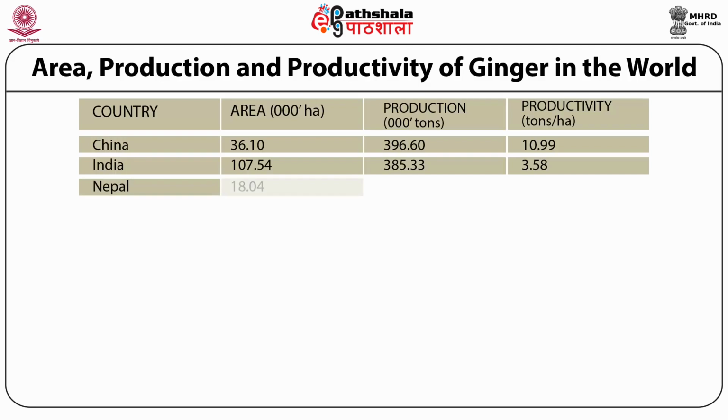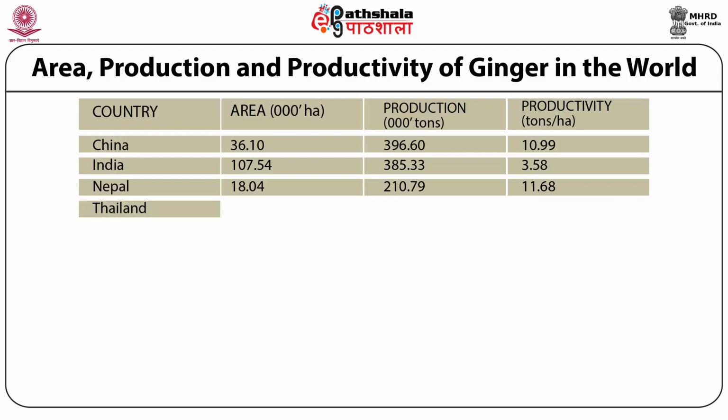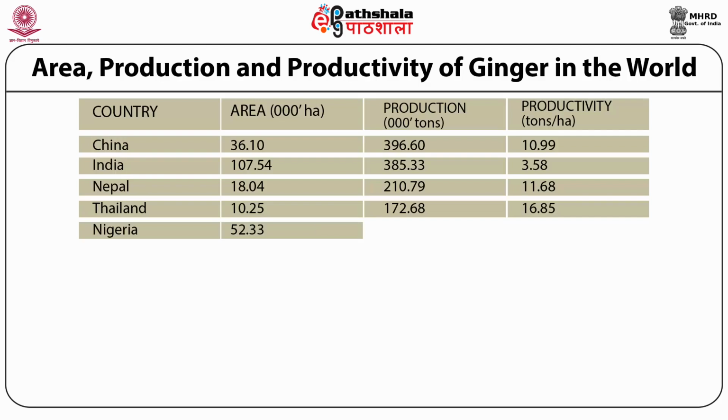Nepal contributes an area of 18.04 thousand hectares with a production of 210.79 thousand tons and productivity of 11.68 tons per hectare. In the case of Thailand, the contributed area is 10.25 thousand hectares. Production is 172.68 thousand tons and productivity is 16.85 tons per hectare. In Nigeria, 52.33 thousand hectares is the contributed land and production is 162.22 thousand tons with a productivity of 3.10 tons per hectare.